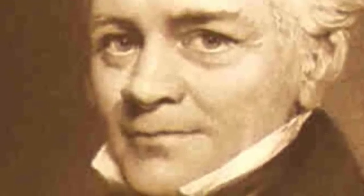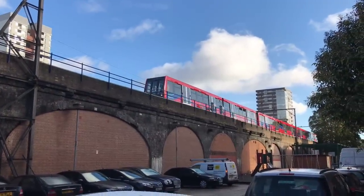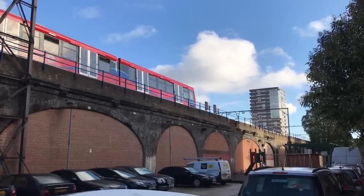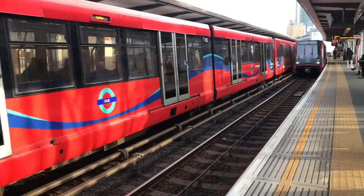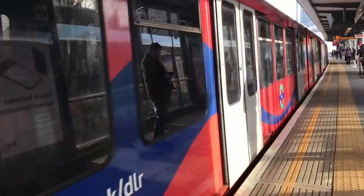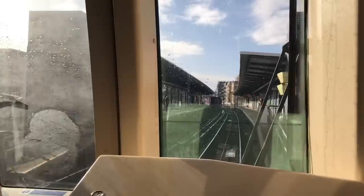Cubitt had a number of recommendations. He liked the idea of running it along a viaduct, partly because he figured they could fit the arches out as houses. He also proposed a broader track gauge than usual. The line would be built to a gauge of 5 feet as opposed to the more common 4 feet 8.5 inches. This was before there was a national rail network and any need for compatibility between railways.